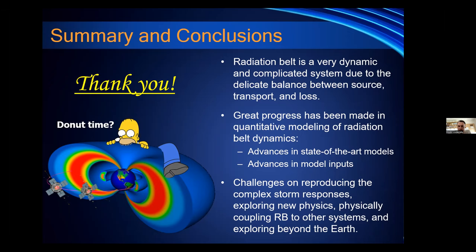And I presume that radiation losses, like synchrotron radiation or cyclotron, are not important here, are they? Not important here. Not important.